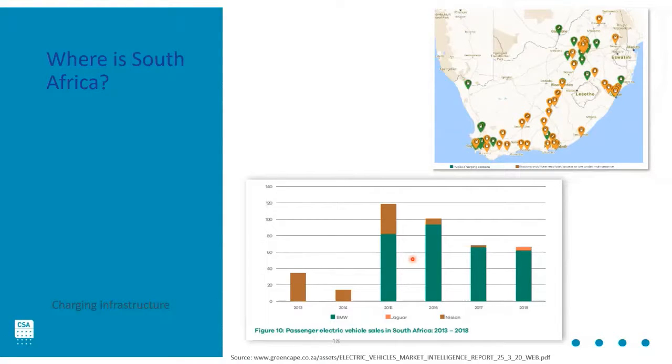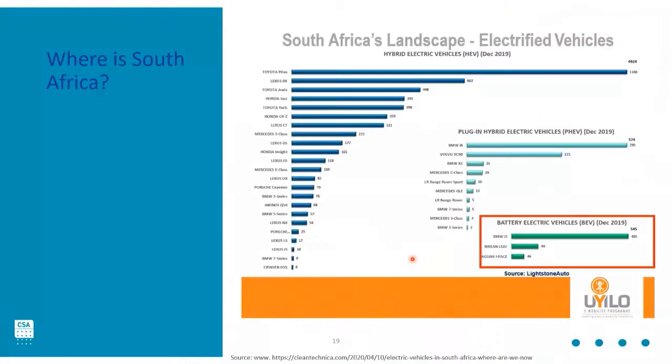If we look at EV sales in South Africa, they've been pretty dismal, and this is just looking at pure electric vehicles. We're not looking at hybrids here. So the two companies that really dominate at the moment are Jaguar and BMW. Nissan used to sell the Leaf. I don't think they sell the current generation, but I think there are plans to bring it back.